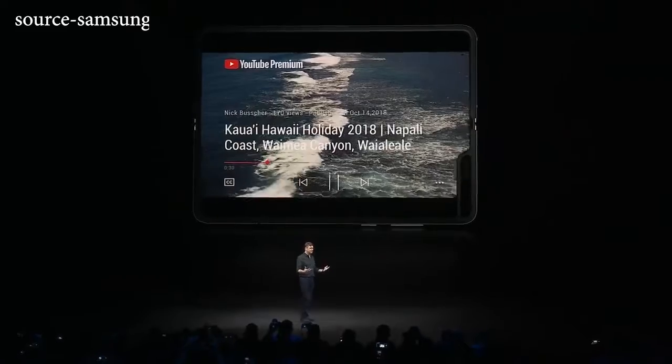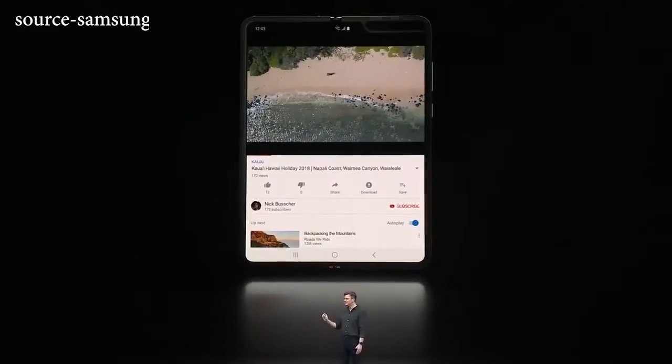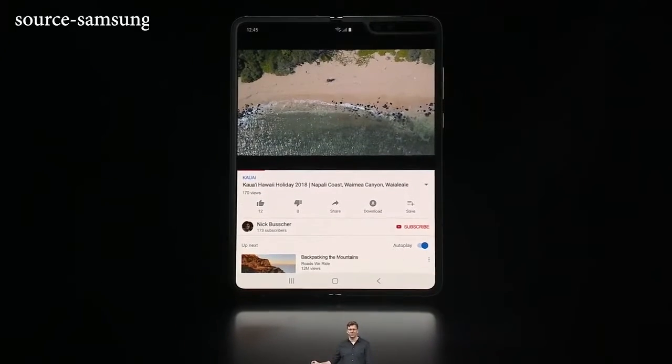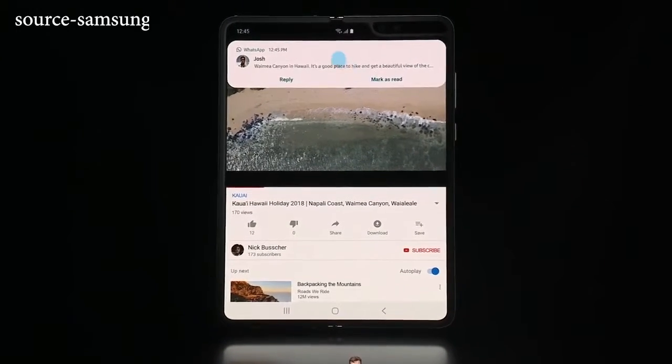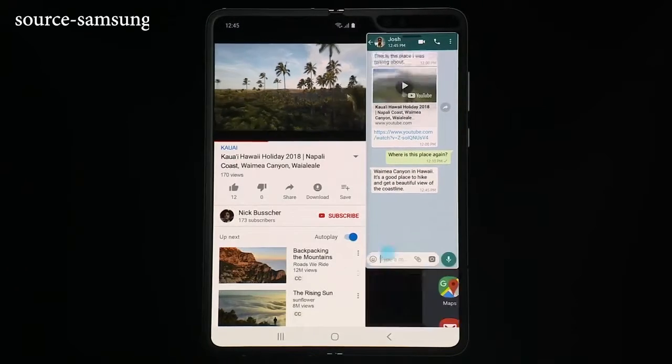And the interior screen is so large that it powers a truly next-generation experience, one never before seen on a smartphone. 3-app multitasking. You can watch a YouTube video of Hawaii, text your friend about it, and browse travel options all at the same time.